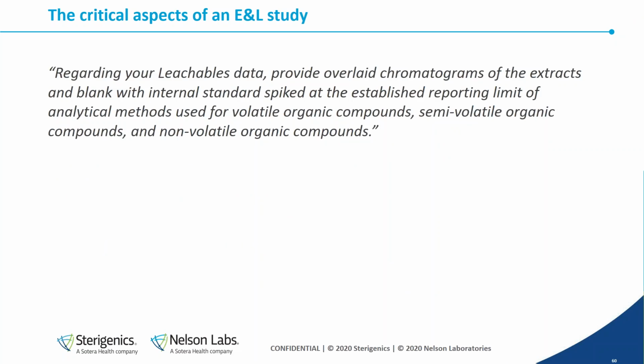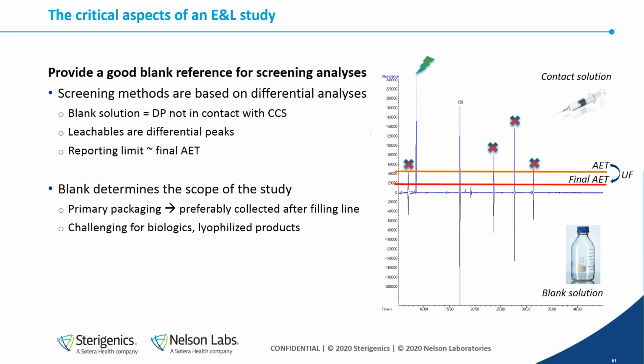So here's another one. Regarding your leachables data, provide overlaid chromatograms of the extracts and blank. This is, at first glance, a little bit of a strange comment. I'll try to explain. The reason for the necessity of such a blank is that a screening analysis is always a differential analysis. So what is a good blank? It's certainly not a placebo. This is what some of our clients think, that they will provide us a blank and then it's a placebo.